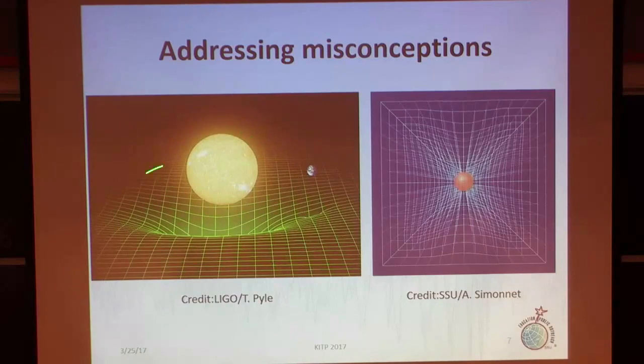I'm sure you've all seen this kind of depiction of the curvature of space-time due to the presence of a mass, right? And the larger mass has more of a curvature of space-time than the smaller mass.